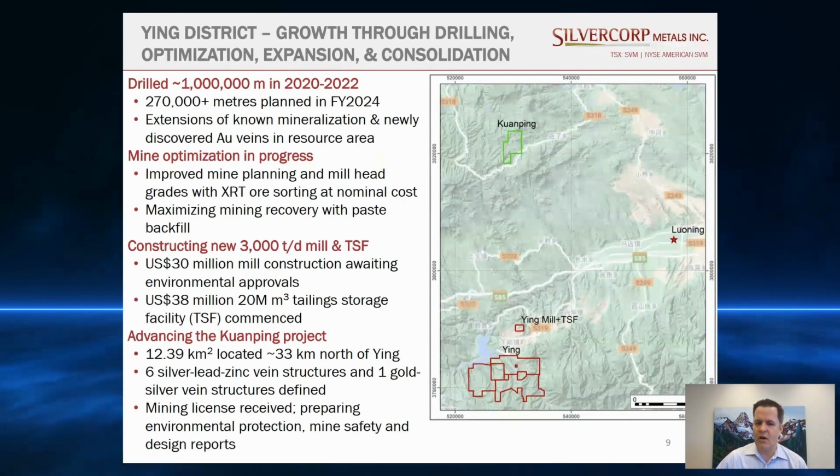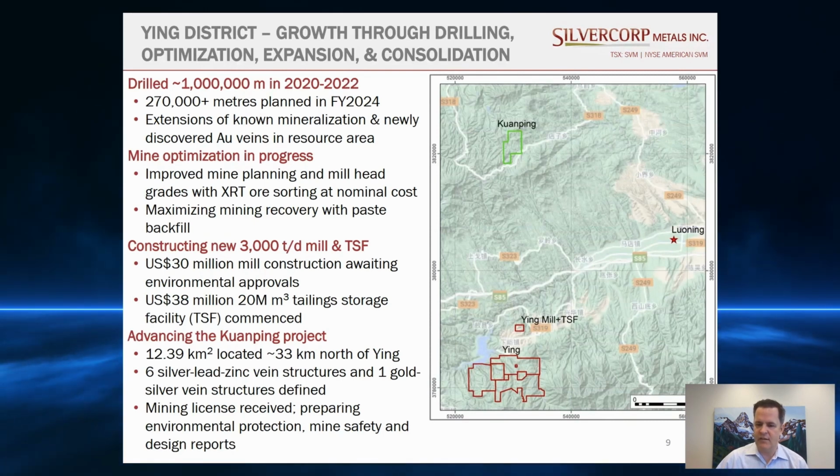Now, part of this growth strategy includes looking at some consolidation targets in the vicinity. A few years back, we acquired the Quan Ping project to the north. It's got some known silver and gold vein structures, as well as some silver, lead, zinc. We've got a mining permit as of late last year, and the current program is to get some ancillary permits associated with the mine safety, the environmental plan, as well as build a mine plan and a mine team, with the objective of developing this mine as a satellite operation and trucking the ore down to the Ying milling facility.